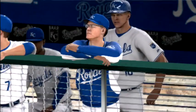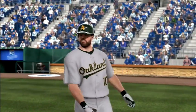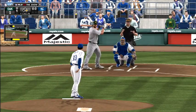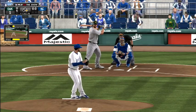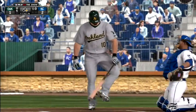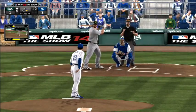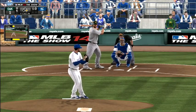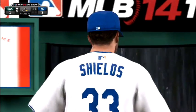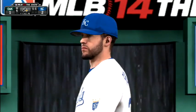He delivers again. Adam Dunn will get another shot. He homered his last time. A fastball here as he'll take a look at ball 1, 1-0. Fastball in there for a strike. 92 on the radar gun that time. Yeah, showing no fear there. He put the pitch right at the letters away, but that guy didn't want any part of it.